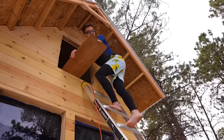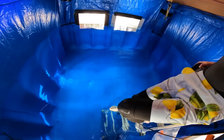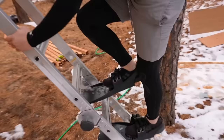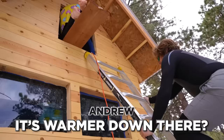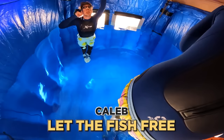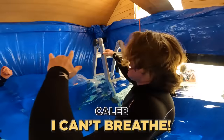Here I go, fellas. Glad you're going first. Oh my gosh, this water is so cold. Dude, this is awful. It's these stupid flippers. It's so cold. Okay, if I swim, can I get out immediately? We all have to be underwater together. Yeah. Let the fish free. Dude, it's so cold. They're gonna freeze immediately. I don't even want to do this. Oh. I can't breathe. It's so cold.